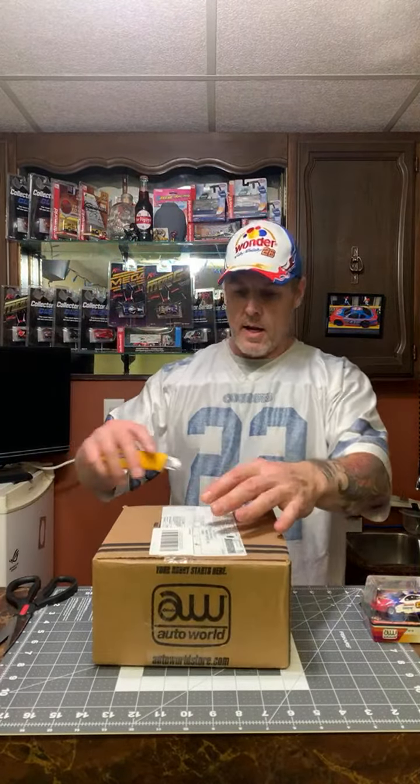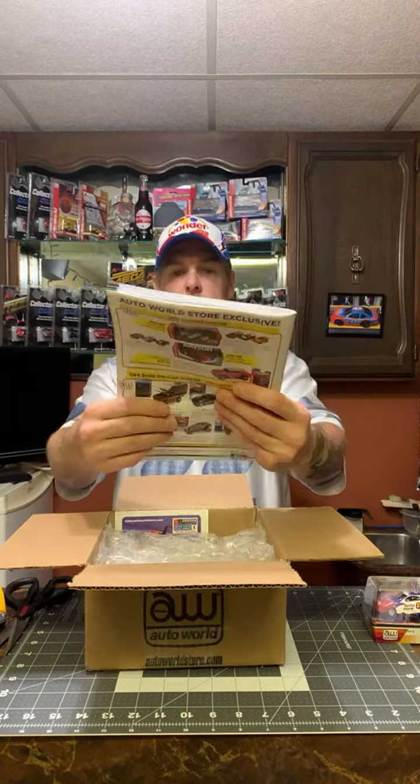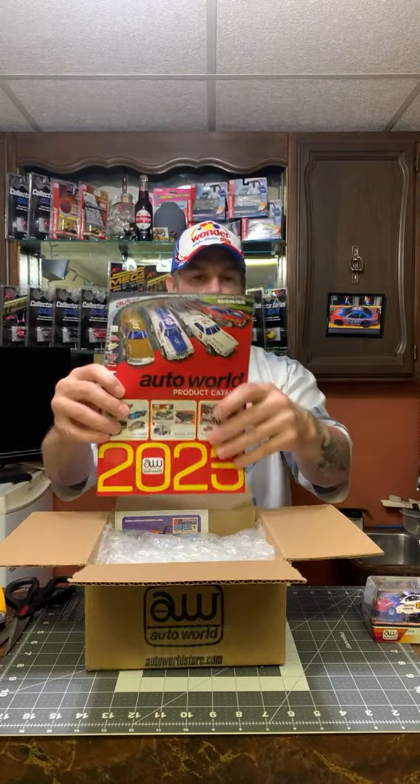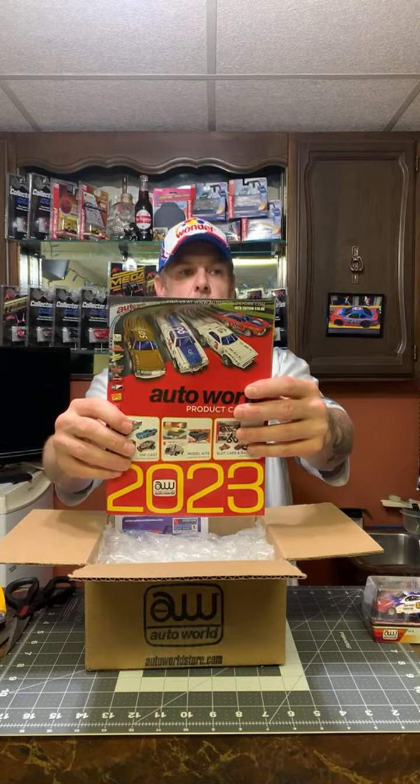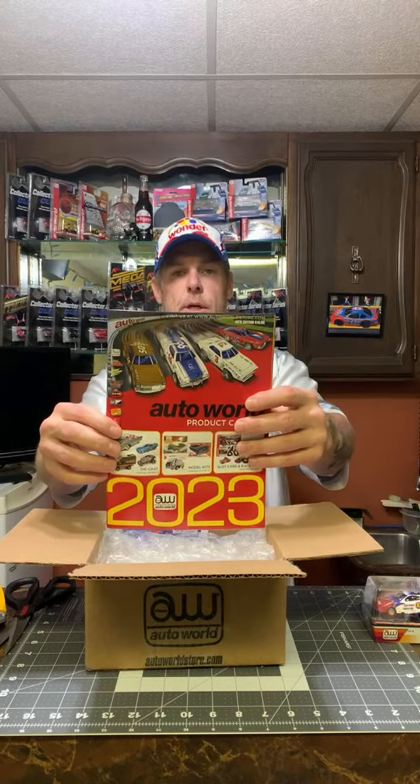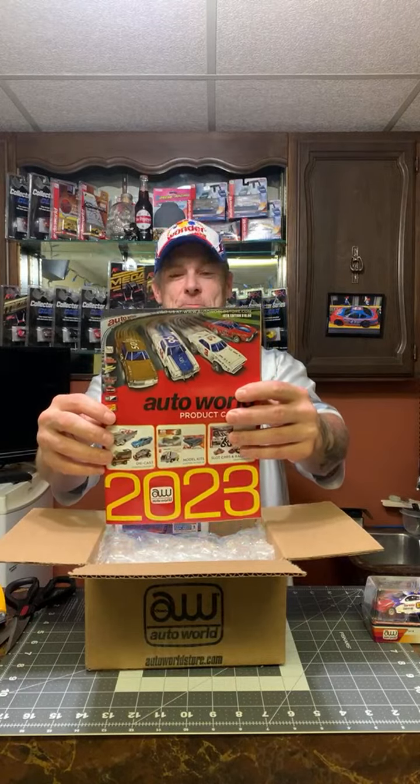Okay. So for all of us collectors, every once in a while, we're lucky enough to come across some cars that we really like, and we feel lucky to have been able to have the opportunity to purchase them. I would have to say that this box here, for me, contains that. So what we have here is the complete Auto World catalog for 2023. Awesome.